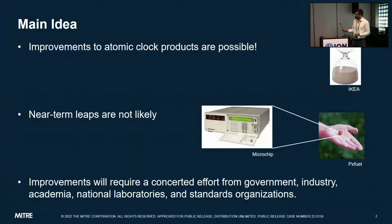So here's the main idea. We can make clocks better. When we make them better, they'll enable a whole slew of new applications which we're not even really aware of today. We're not doubting that clocks can get better. Right? But we want to put a little bit of realism into how much they can improve in the near term. We often hear these reports in the popular press, performance like a cesium beam tube, in the size of a raspberry. And that's not very likely.